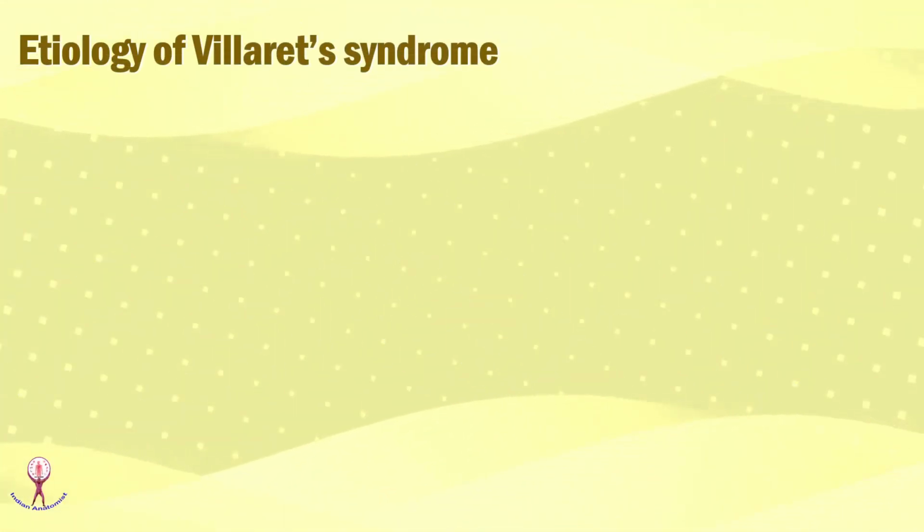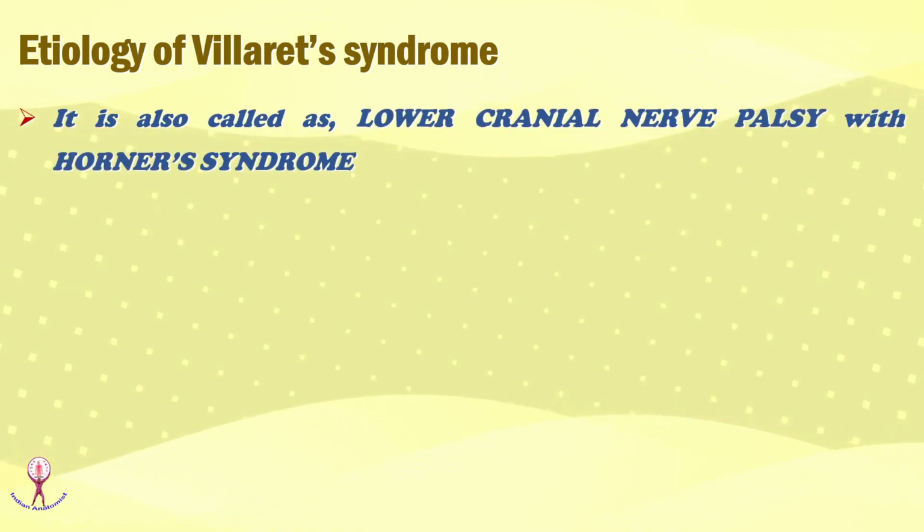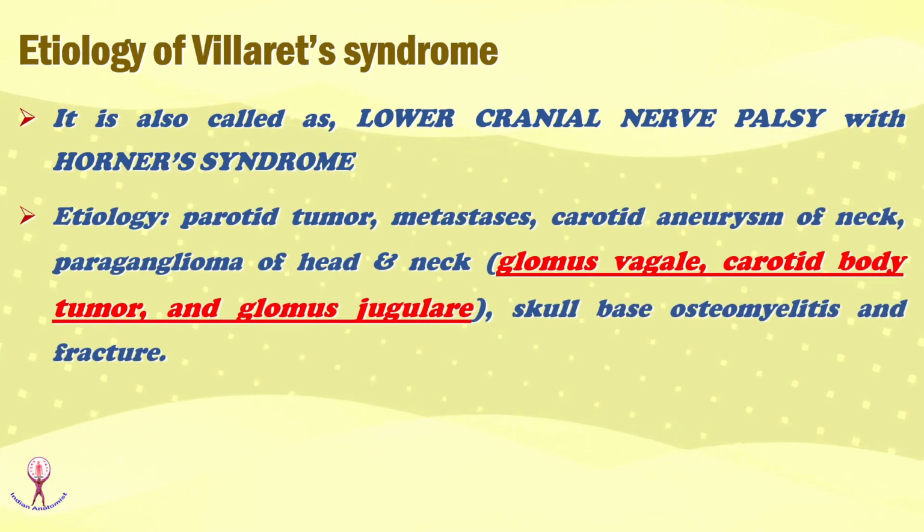What is the etiology of Villaret syndrome? It is also called lower cranial nerve palsy with Horner's syndrome. The etiology is parotid tumor, metastases, carotid aneurysm of neck, paraganglioma of head and neck region, that includes glomus vagale, carotid body tumor, and glomus jugulare, and also caused by skull base osteomyelitis and fractures.